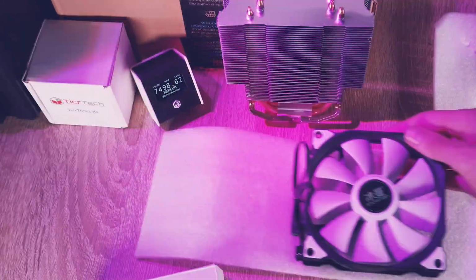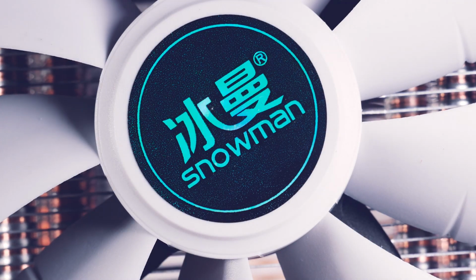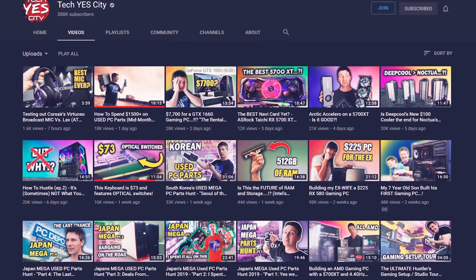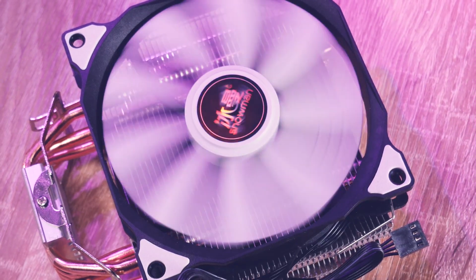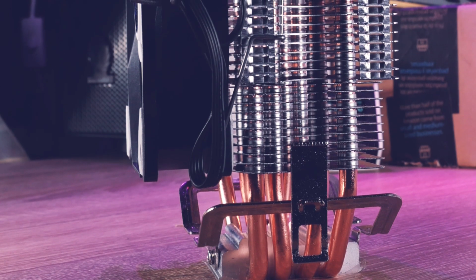Next up is a little fan and cooler madness, starting with a secret little tip I want to bring to you, the Snowman CPU cooler. First though, I have to give a shout out to Takia City, who featured it in the first place. If you don't know him, he's the king for used parts and price performance builds. This cooler fits that theme perfectly. It's a Chinese Cooler Master 212 Evo for around 15 bucks.